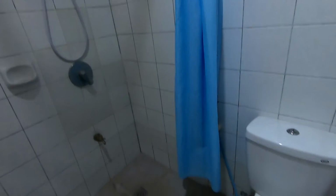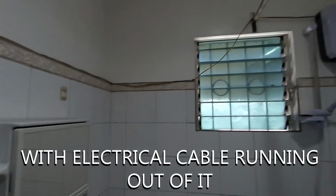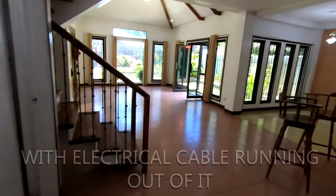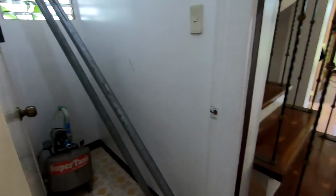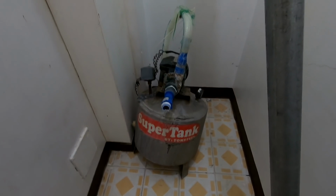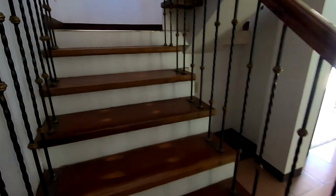This is the bathroom, the CR, if you will. Nothing special here. It does have a water heater though. This is 23,000 they want unfurnished. And you got a little storage area here with some big steel pipes, and a pressure super tank that's not in use. And there's your circuit breakers if you need to break. Let's go upstairs.